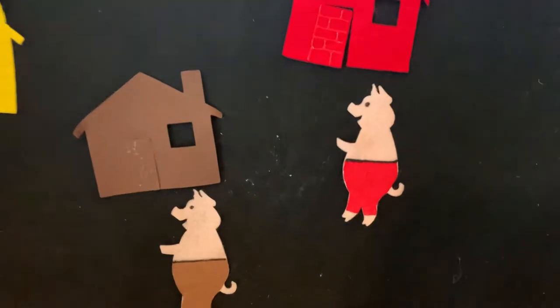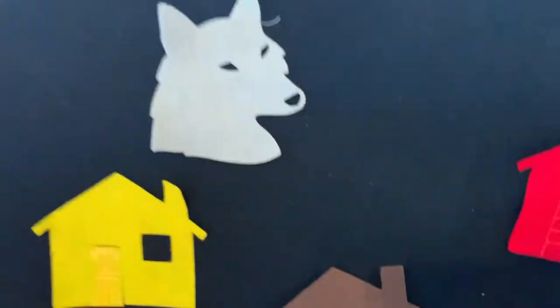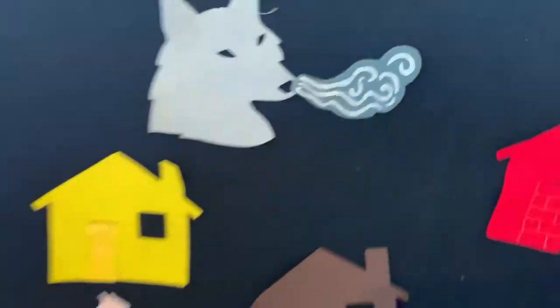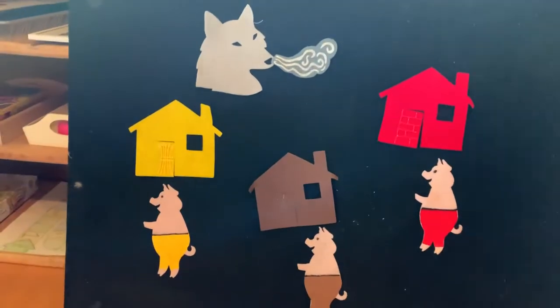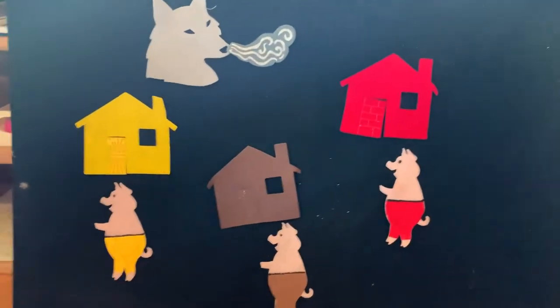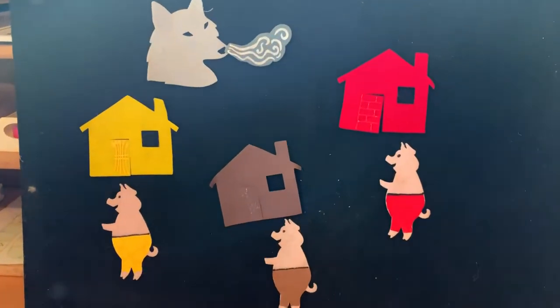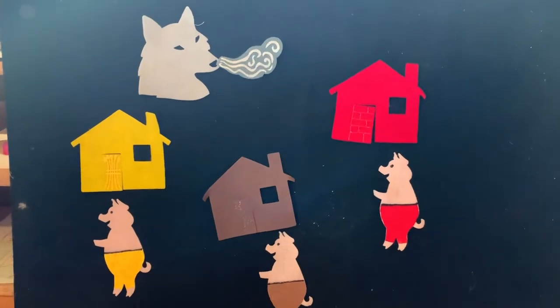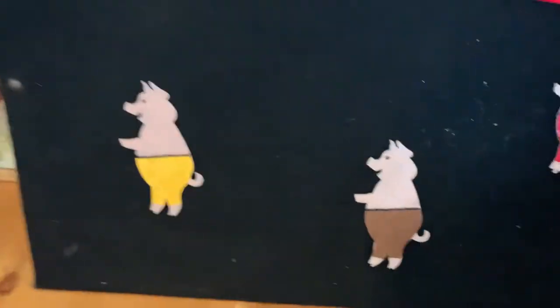And then here is the wolf. So the wolf comes along and he huffs and he puffs and he blows the house down. Okay, and you all know the story, so you can imagine telling it to your students using these wonderful felt materials. I believe that having a good selection of felt materials is really helpful to teach children about literacy, because they can reenact the story over and over again using the materials.